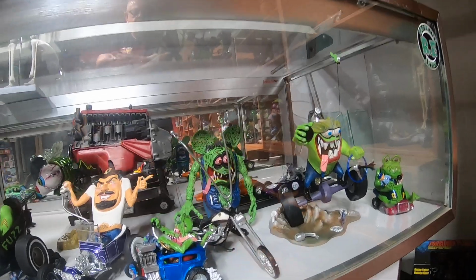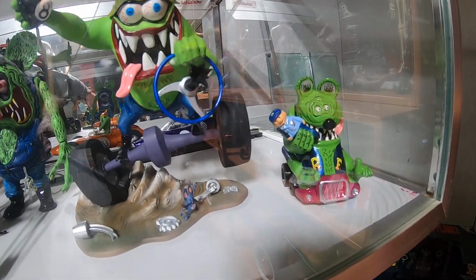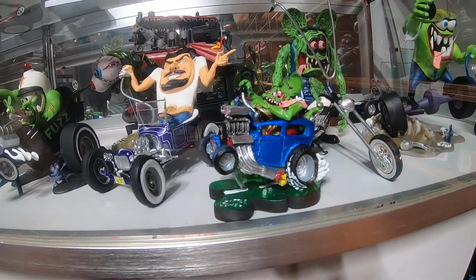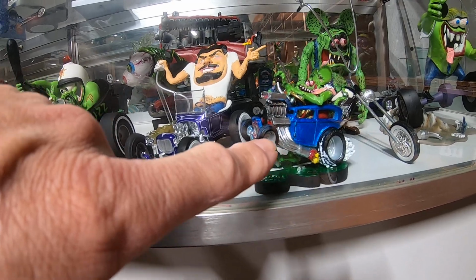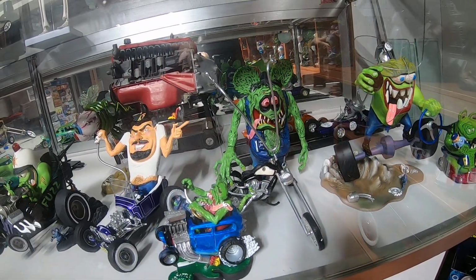Trying not to shake here too much, guys. Sorry about that. There's a lot of unusual stuff down in here. The little Roth, the Rat Fink car. That's a resin cast. And then he's got some real rarities here. This is a very obscure resin kit here. You just don't ever see that, the little jewel with Rat Fink in it. Yeah, Larry Henley sculpted that, and they were cast. Of course, Brother Rat Fink.